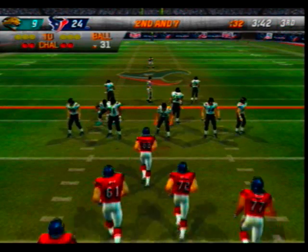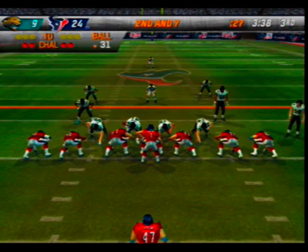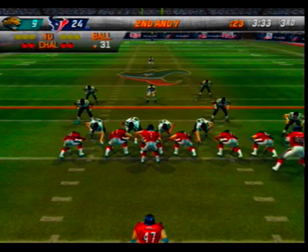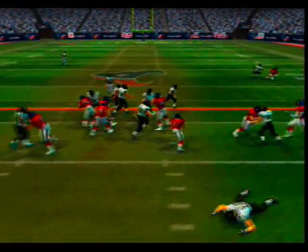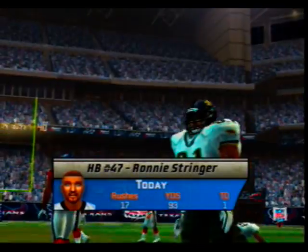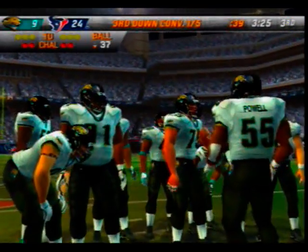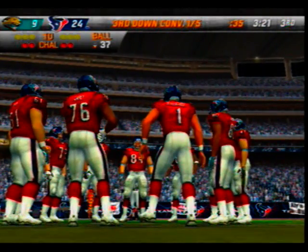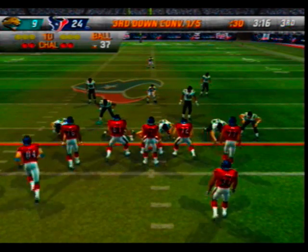It's second down and 7 to go. The Jaguars come out in a 4-3. Direction spins away from the tackle. Number 35 is there for the tackle at the 37-yard line. Stringer picks up some tough yards there. Ball on their own 37.